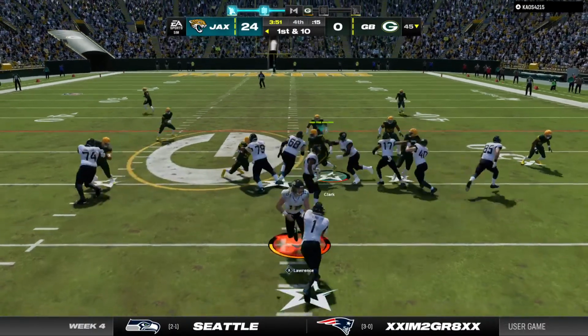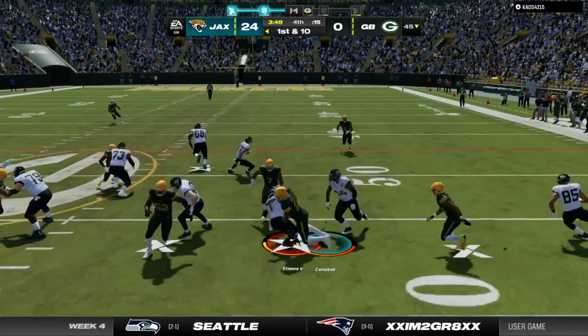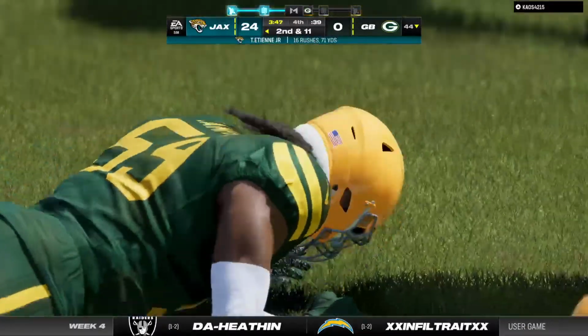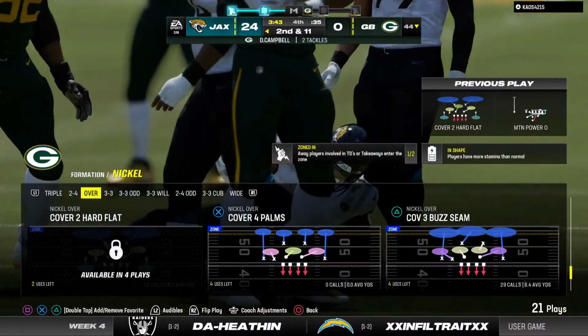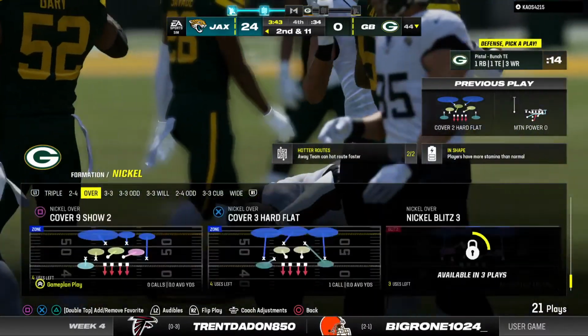Here we go. On 1st and 10, it's Etienne. And he got blown up, losing yardage on the play back at the 44. Officially, it's a 1-yard loss. That's going to bring up 2nd and 11.